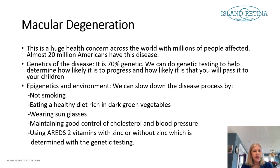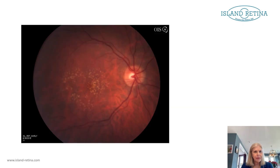We can slow down the disease process by not smoking, eating a healthy, rich diet with lots of dark green vegetables, wearing sunglasses, and maintaining good control of our cholesterol and blood pressure. We can also use AREDS 2 vitamin formulation with or without zinc, which can also slow down the disease process. And we figure out which AREDS 2 is best for you with genetic testing, which can be done in my office and other retinal offices.